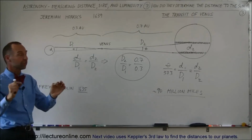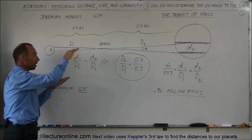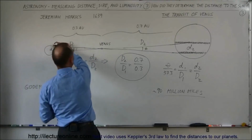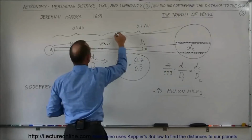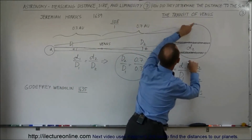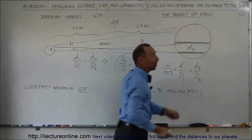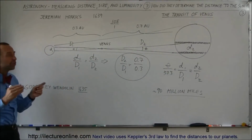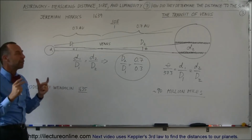Of course, once they knew the distance to the sun, by using this angle of parallax, or by using the angle between the Earth and the sun, they had this angle right here. Let me draw it. So this angle right here had a ratio of 108:1, meaning that the diameter of the sun had to be 1/108 the distance. So once they knew the distance, they knew the diameter, and once they knew the diameter, they realized that the sun has a diameter about 100 times, or slightly over 100 times, the diameter of the Earth. So now they finally knew how big the sun was.